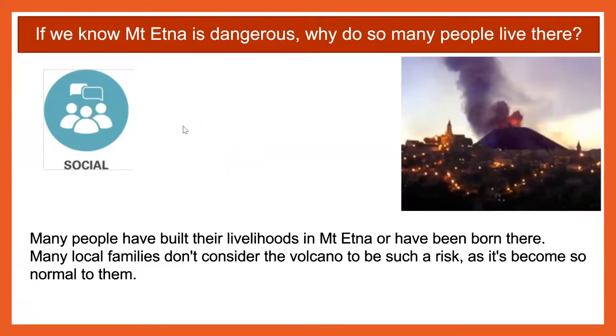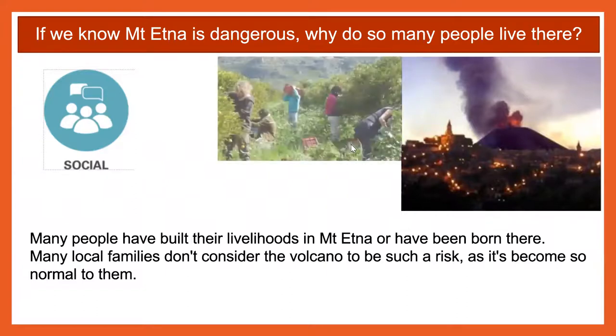Another reason would be social. So this is because many people have built their livelihood, so their whole lives, in Mount Etna, and a lot of people are born there, so they don't want to leave where they've come from. Many local families don't really think the volcano is too much of a risk because it's become normal to them. It's something they're very used to. They don't see it as dangerous. It's just their home.